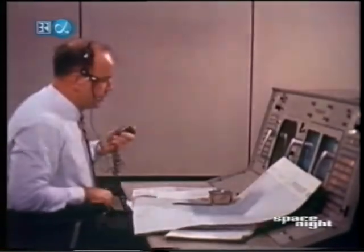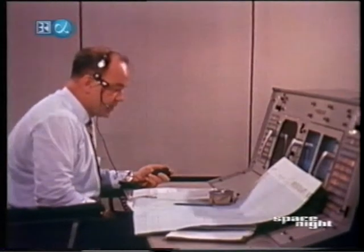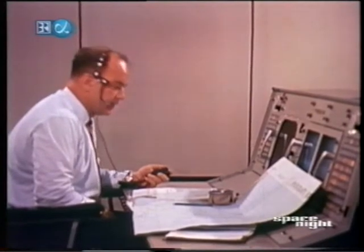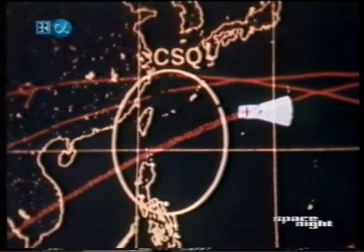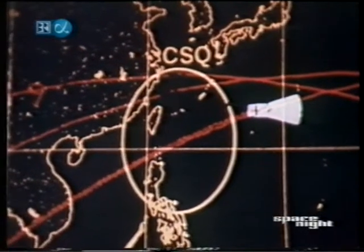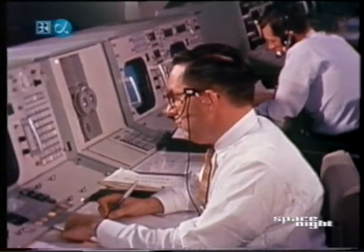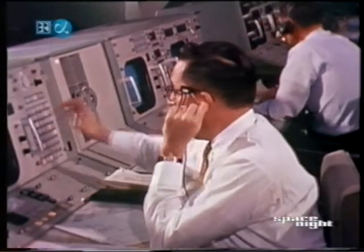Gemini Control here. During the next pass across the United States, the Gemini 7 crew will be given a go for a 61-1 flight. The 61 would be the start of the 61st revolution. The 1 refers to the Western Atlantic landing area, which is the prime landing area. The spacecraft is over the Caribbean, and Lovell is talking to Dr. Berry. Let's cut in there.